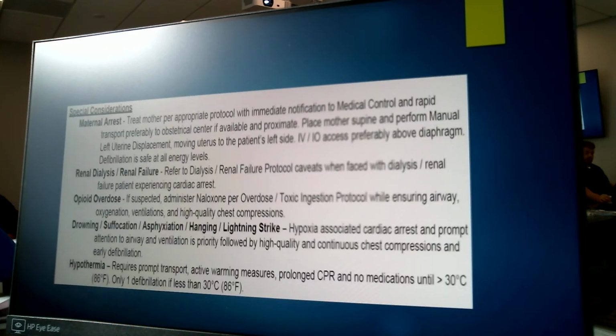Special considerations. So maternal arrest, treat the mom for the appropriate protocols, okay, and let the hospital know immediately that this is a maternal arrest. Making sure that we put them on the monitor and do a manual left uterine displacement, so physically moving the uterus to the left side. IV/IO access preferably above the diaphragm, and then defibrillation is going to be safe at all energy levels.